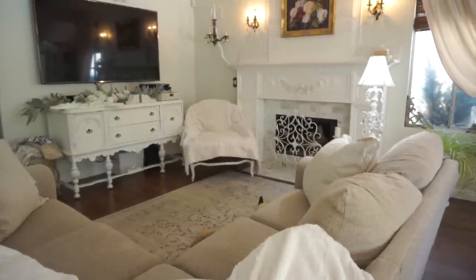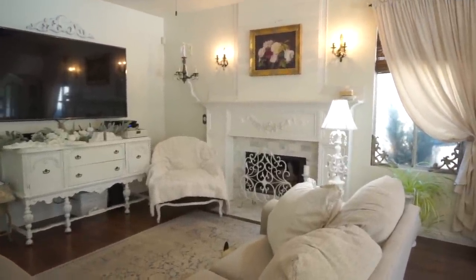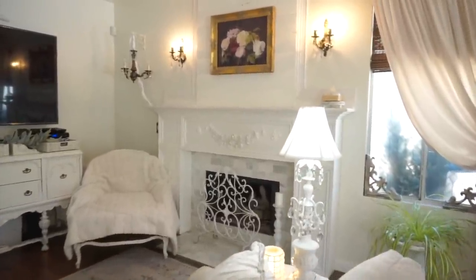Now I'm gonna head on into the family room and just add a few more pieces, switch things out, and see how we can kind of add that blue in here as well.